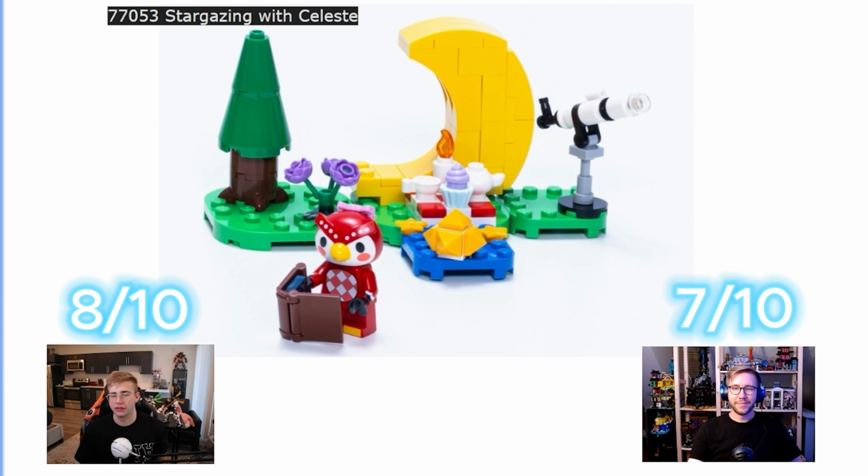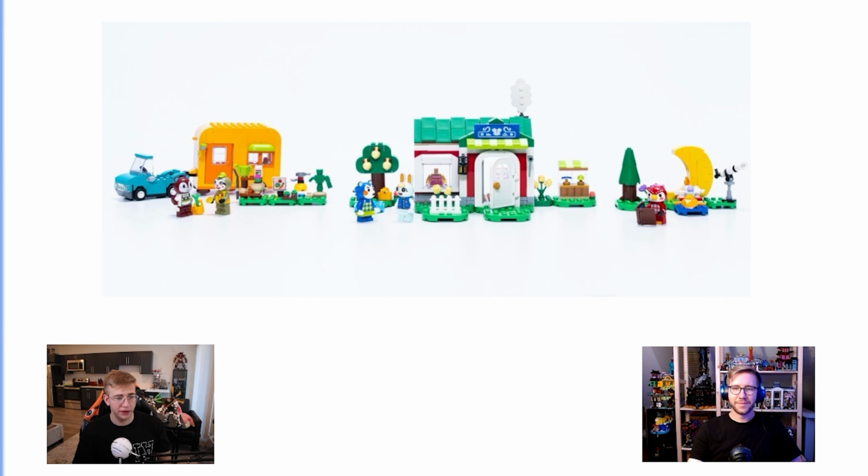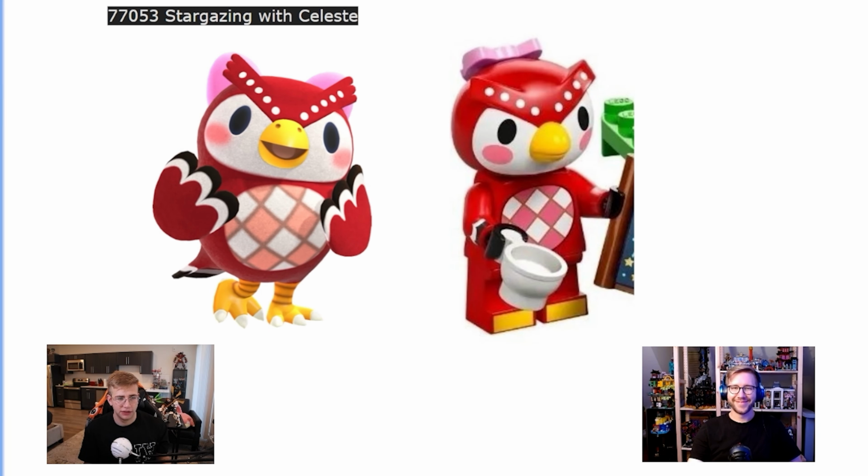It's not a huge display set, but this is going to look really cute with your Animal Crossing village in between the houses, or as you can see with them all lined up. Minifigure comparison, though, is maybe one of the only Animal Crossing minifigures with a little bit of arm printing, right? It is a little wonky to see an owl-shaped creature smushed into the shape of a minifigure, and it mostly works, honestly. I think the legs are just the things that stand out the most. Yeah. You get a little bit of orange printing on the feet, but okay.